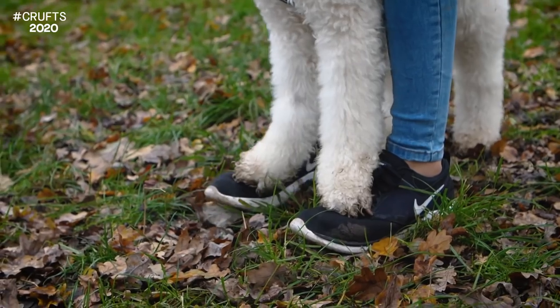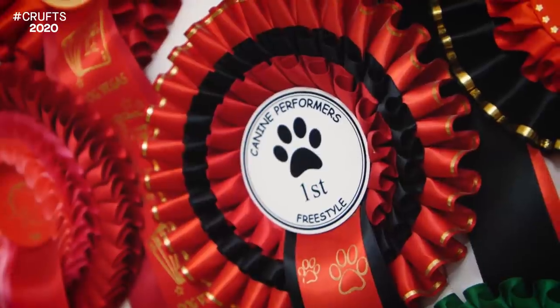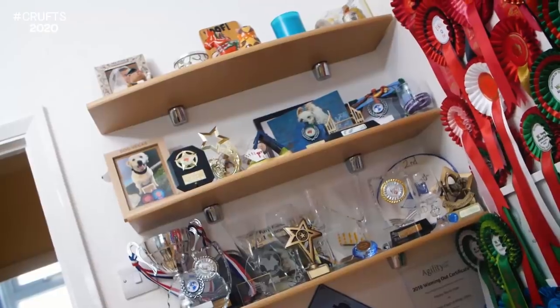When we go to shows, it's like being in a bubble, just me and Ellie. Nothing in the world matters. It's just me and her spending time together, training and enjoying ourselves. Being able to take home a rosette, it's good to be able to look back and see the journey we've taken together.